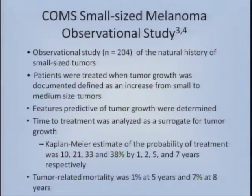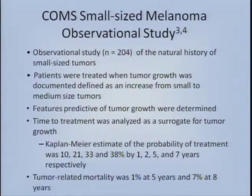In this study, they also were able to determine the features that were predictive of tumor growth. In the analysis, they looked at the time to treatment as a surrogate for tumor growth, and 38% needed treatment at 7 years. So even these smaller tumors are of clinical significance. However, the tumor-related mortality was 1% at 5 years and 7% at 8 years, so a lot lower mortality than in the medium or large-sized tumors.